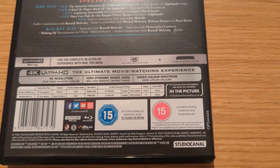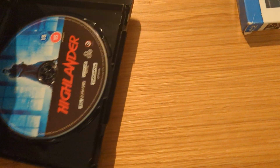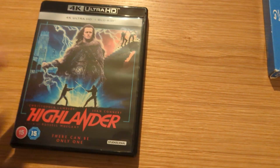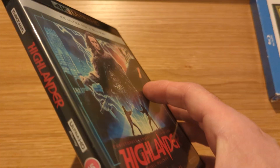I've had this film so many times. Here's the discs. For some reason, I always used to watch them and get rid for some strange reason, but as soon as it came out on 4K, I needed to get it.